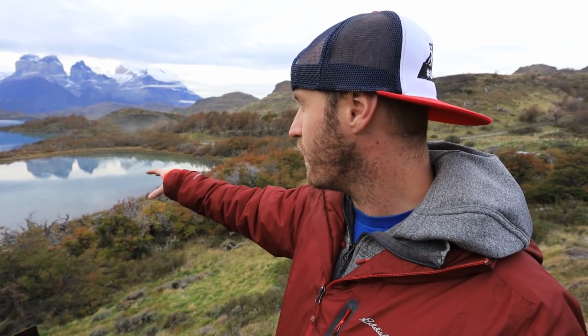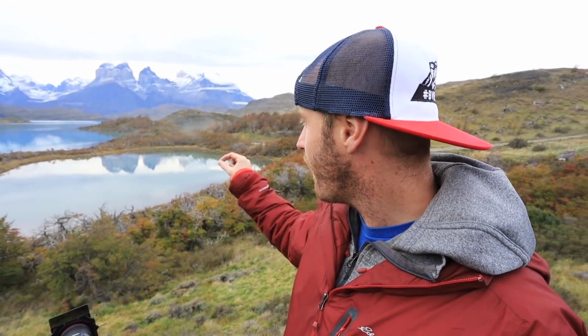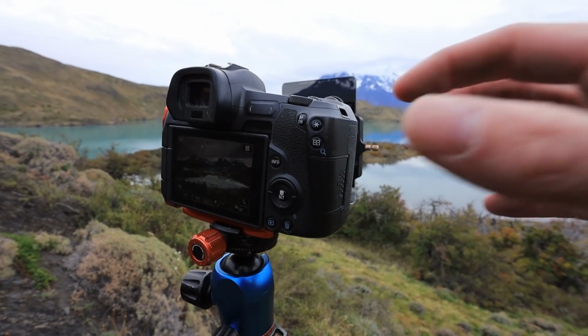You also have kind of this bend. It almost looks like a lagoon, but I think it's just another arm of the lake and the river. And yeah, you don't get a whole lot of reflection on the river itself back that way because it's moving. But I think just this touch of the Cuernos on the bottom looks really good. So I got my fingers crossed that we get a little bit of light, but it's not looking good.